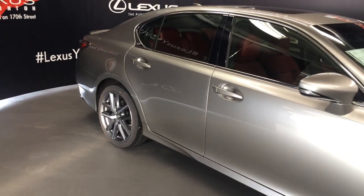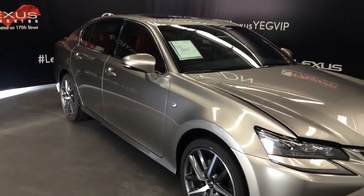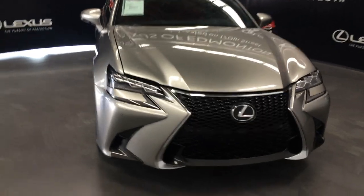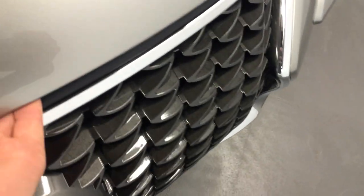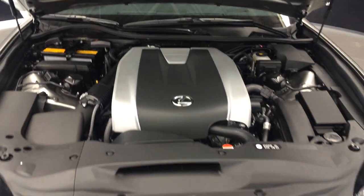Integrated turn signal lights on your side mirrors, auto dimming, power folding, pedal lamp lights underneath them, rain sensing wipers, automatic high beam feature, auto leveling headlamp system. So it's a 6-speed automatic transmission, 3.5 liter V6 engine. Get 311 horsepower, 280 pound-feet of torque.